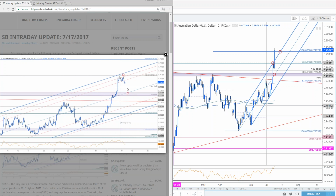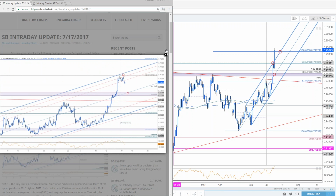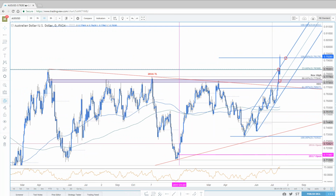So initial support right there at the November highs. We didn't quite get it. There's the intraday chart, I guess. Let me show you that. Well, let me do this. Sorry, guys. Let me do this first. Here's the daily. That's your bullish invalidation level, and then there's the 100% extension. So we've surged through that. If we close above it again today, you probably still have more upside to go.